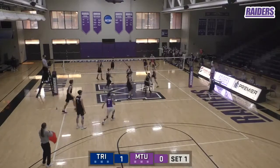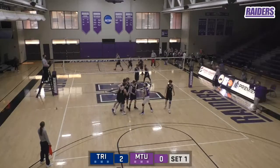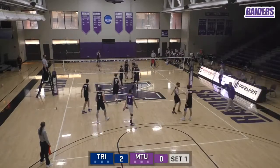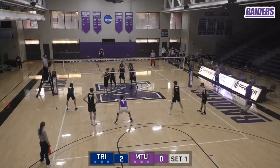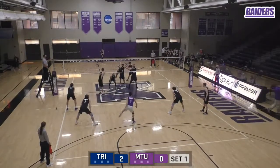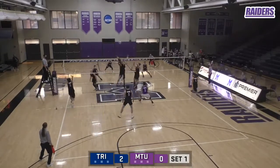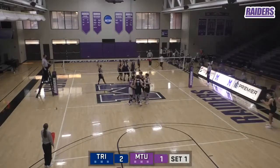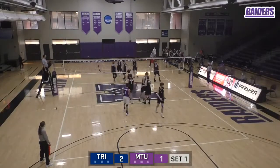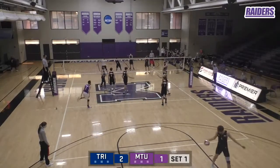Stillman, another serve that's picked up low, and the Raiders can't do anything off the dig by Grenier. And it's a service ace and a 2-0 lead for Trine here early on. And a big swing and a kill there by Mark Bruns to get the Raiders on the board, 2-1, as they get a big swing there to get their offense going.